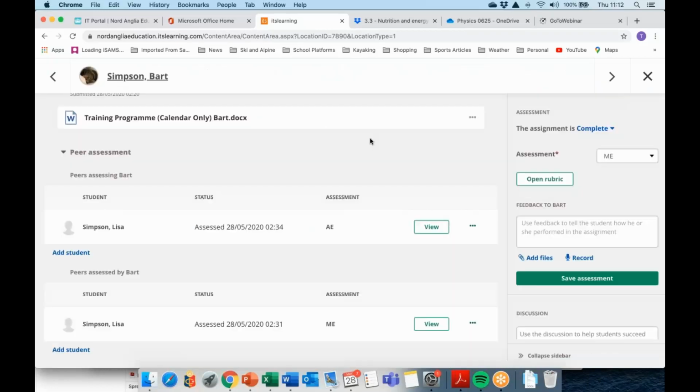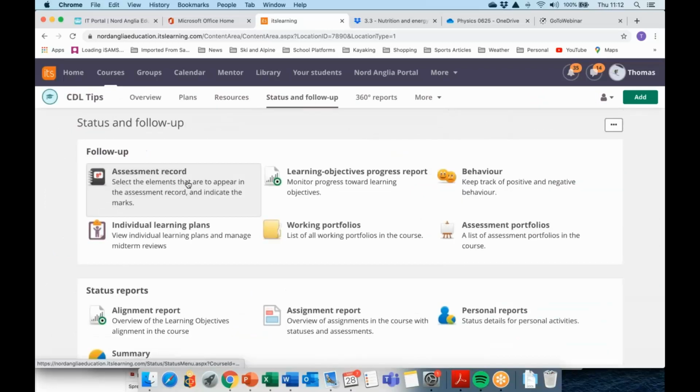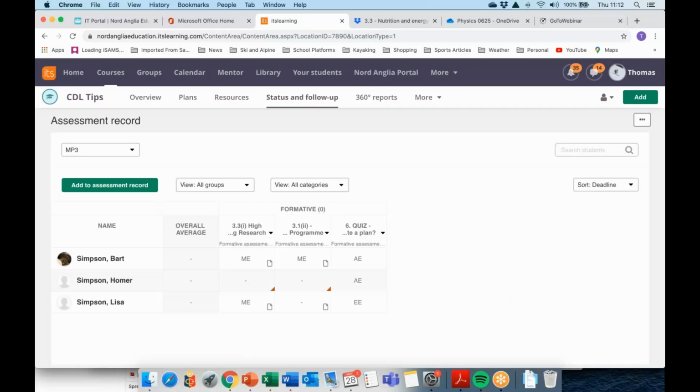If I go to my status and follow-up page, an assessment record, I can see a list of all of the assignments that I've chosen to be sent to the assessment record. So this is quite good. This is a really useful tool for being able to see trends and patterns in a student's performance, so any problems can be picked up on quite early.